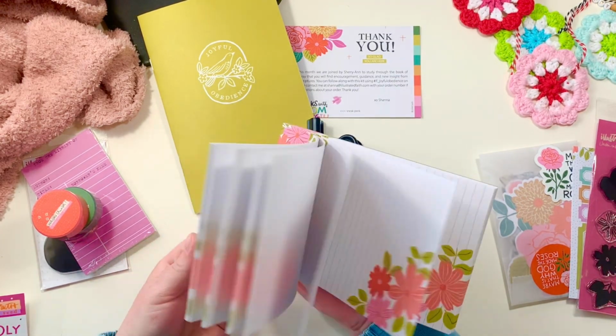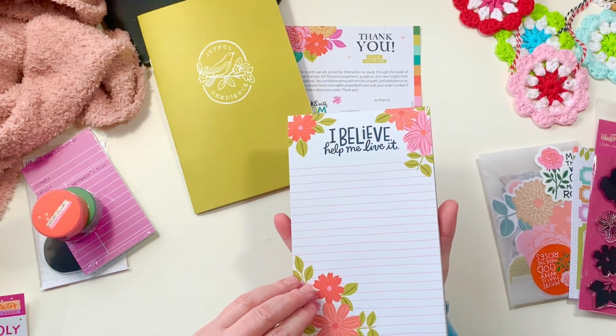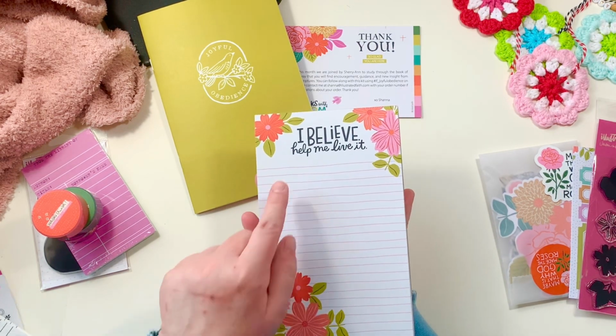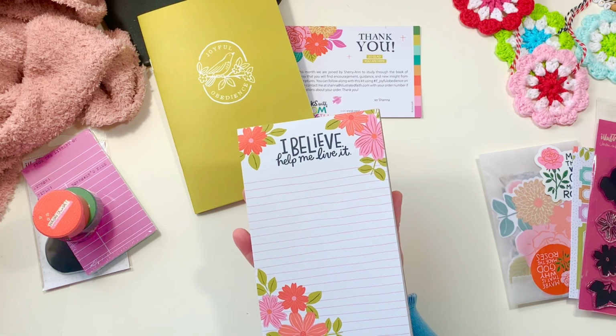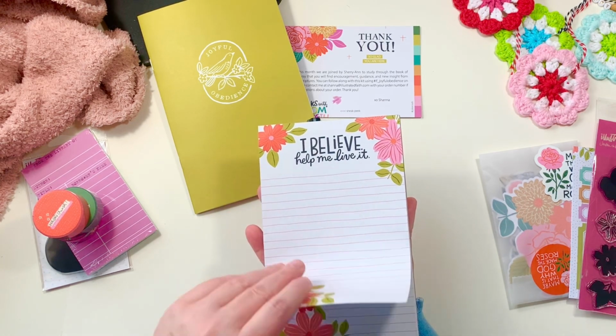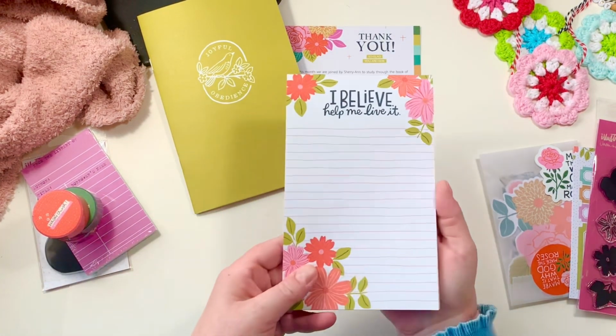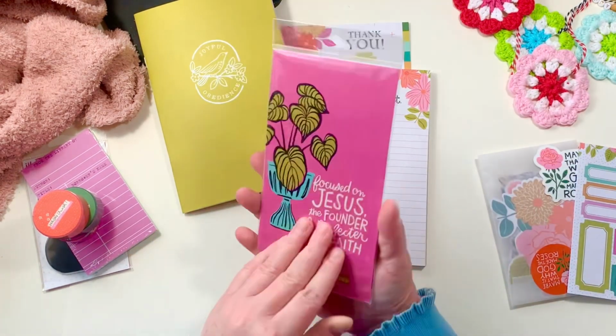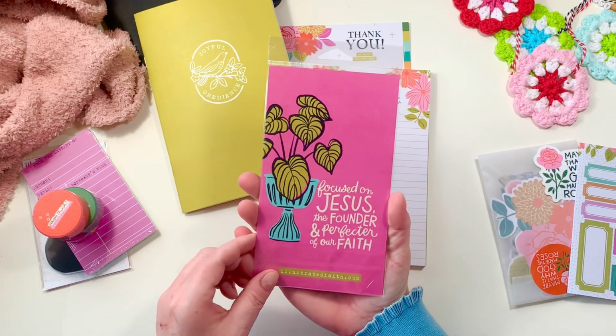We have a little pad here. This is something new. We gotta love Shanna Noel because she thinks outside the box and puts new things in. So this is the notepad. I believe it's a 5x8. It has 50 tear off pages. If you get the kit, you get this in there, or you can pick it up by itself if you want to have a few of those notepads.